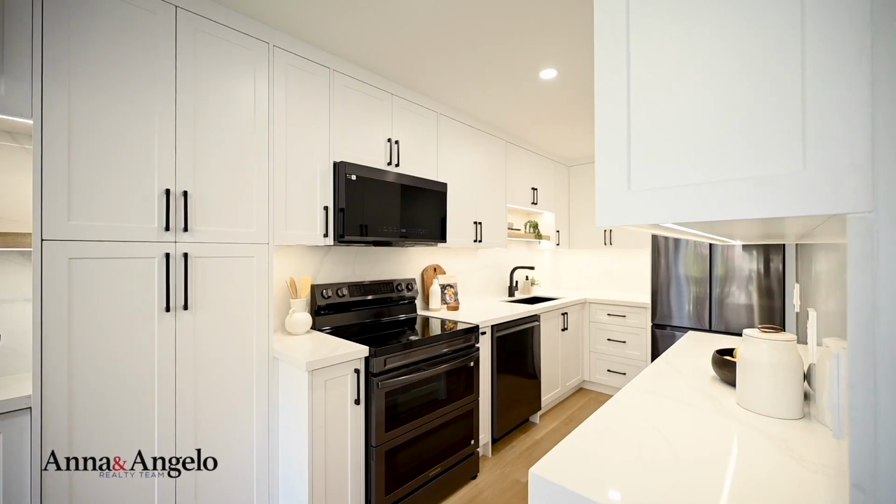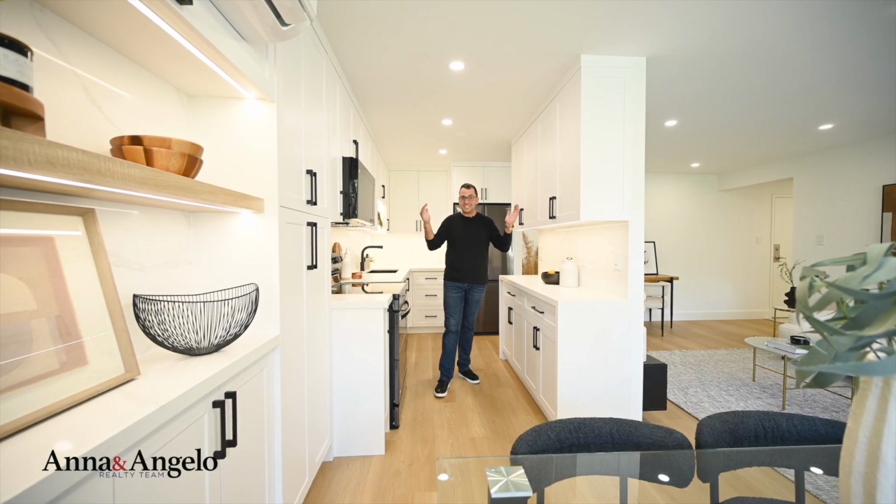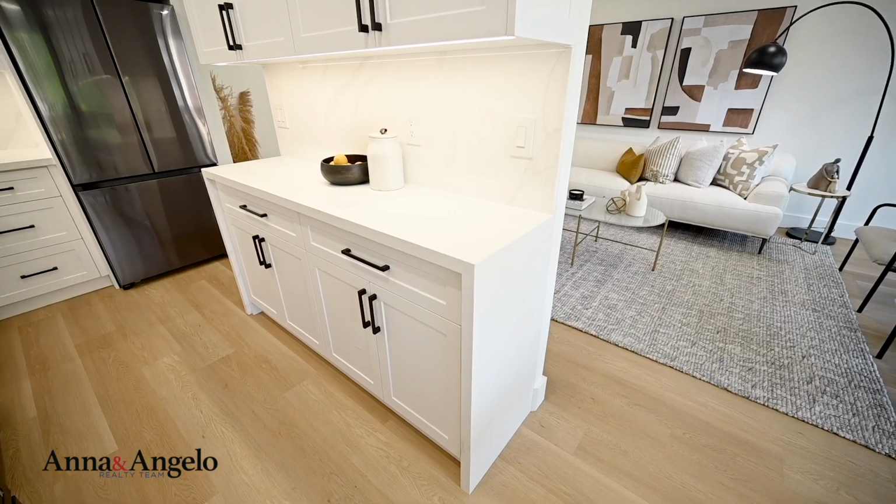The kitchen offers black stainless steel appliances, custom cabinetry all the way to the ceiling, quartz counters, backsplash, and even a peninsula with a waterfall.